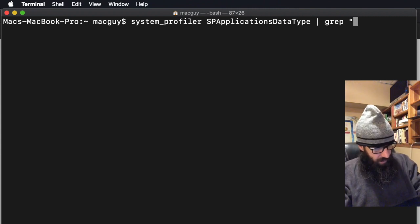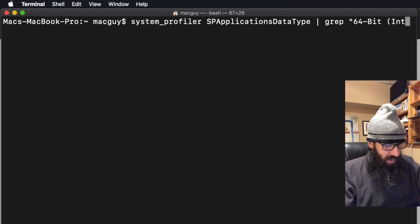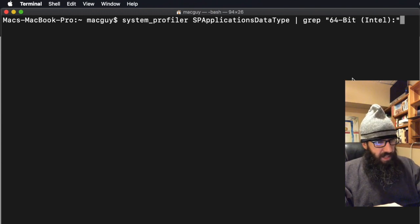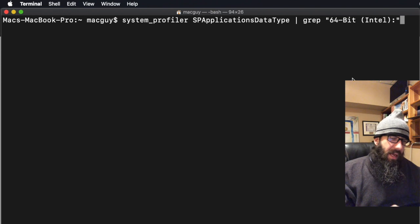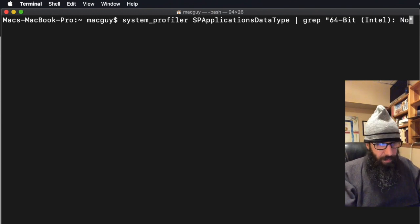And it's going to be 64-bit space parentheses Intel, and let me stretch out this window a little bit. All right, so we've got System Profiler. We're grabbing all the applications, then we're piping that entire list into the grep command, and we're grepping out 64-bit. And I almost forgot to put the important part.